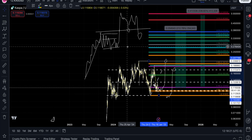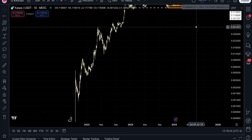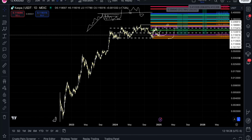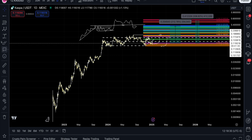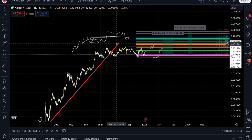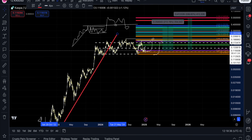Okay, so it's about a moderate gain compared to the rest of the altcoin market, and that makes sense, right? Because this coin has already went up a lot. But yeah, this is what I think.